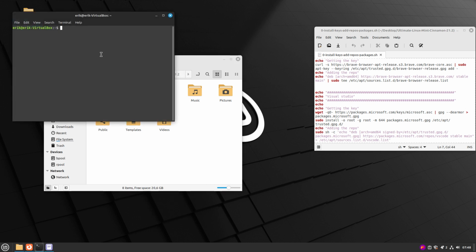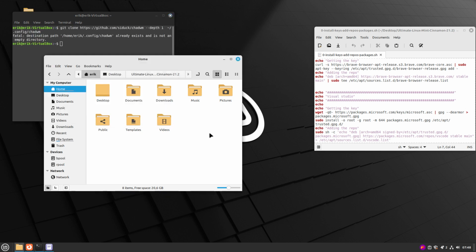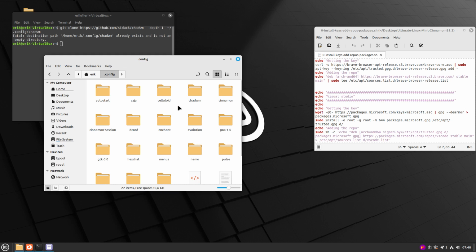I am now at root. Ctrl Shift V, git clone, dwm. Oh, look at that. It's inside the .config. Ctrl H. What did I do? I've moved it inside the .config. Okay, yeah, sure. It says so, right? So it's a good place to have it. We have it as well there. In our case, it's called ArcoLinux dwm.